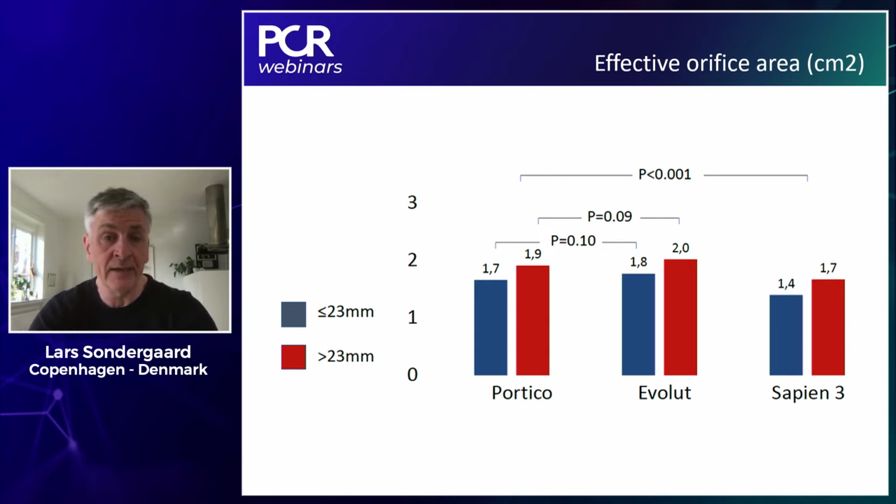One of the explanations can be the valve design. You see here for the Portico valve, when the leaflets are opening up, they will go all the way up to 90 degrees, so no obstruction of the outflow. Whereas for the Evolut valve, due to the stent frame configuration, there will be some restriction in the leaflet. They will be hampered by the tapered stent frame configuration in opening, so they will not open fully.